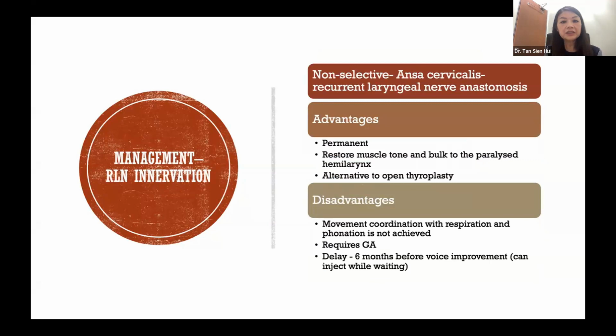The advantages of this are that it is permanent, and it is an alternative to open thyroplasty. So it's actually suitable for pediatrics compared to open thyroplasty. And it restores the muscle tone and bulk to the paralyzed site. So remember, it only restores the tone and bulk. It doesn't cause the nerve to move again.